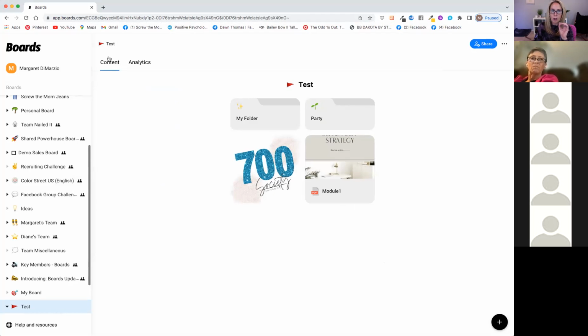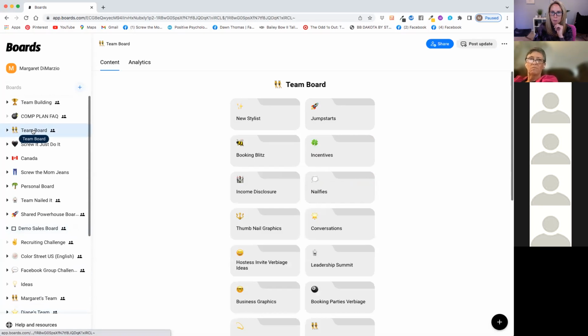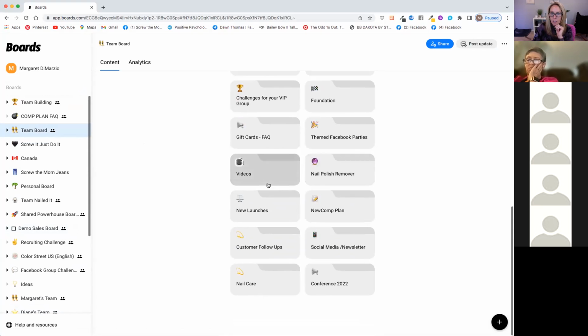All right, so here is your content. So remember, this is where your boards are, right? This is what's inside the board, okay? And this one is what we're doing from scratch. Let me show you what it looks like for my team board, okay? So here's my team board. I have a folder for new stylist jump starts. We have a booking blitz in here, incentives, income disclosure, nail fees, a whole bunch of stuff, right? I have videos, the nail care line, about conference.